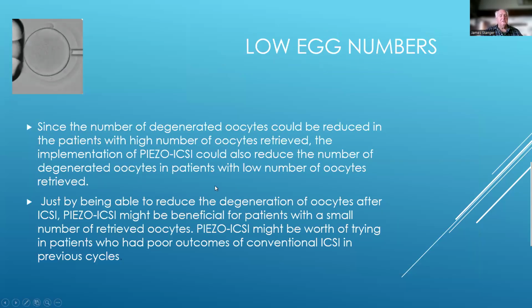Basically, they're saying since the number of degenerated oocytes could be reduced in the patients with high number of oocytes retrieved, the implementation of Piezo ICSI could also reduce the number of degenerated oocytes with lower numbers of eggs retrieved. Just by being able to reduce the degeneration rate of oocytes after Piezo ICSI, it might be beneficial for patients with a small number of retrieved oocytes. They make a comment that Piezo ICSI might be worth trying in patients who have very poor outcomes of conventional ICSI in previous cycle.